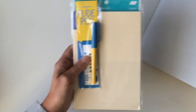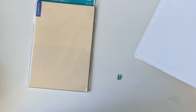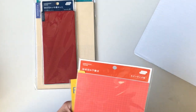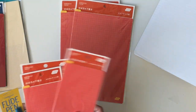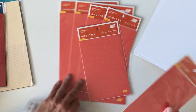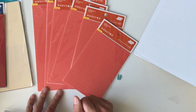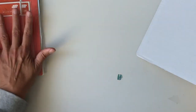Let's put these aside. And then I have bought notebooks in the A5 size and also in the weeks, because I was thinking that you can put a notebook into your planner if you need that. And then I have bought plenty of pencil boards, and I didn't choose the happy different prints, and I kind of regret that, but I really needed the plain pencil boards. So, and I took two of them because they are always somewhere else when I need them. So that's kind of good to get more of them in my stash.